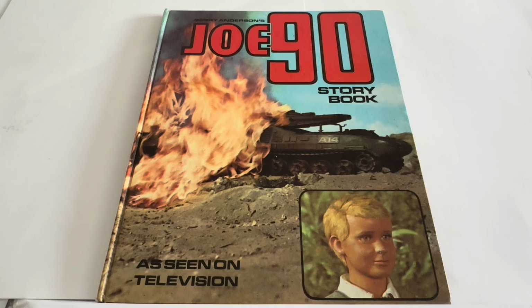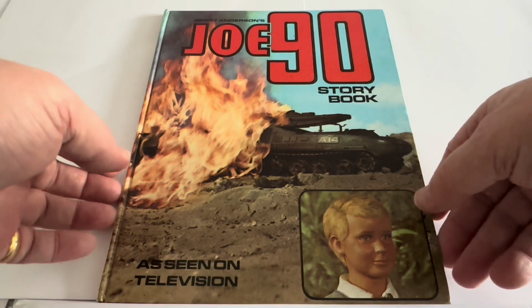But this is the front cover, and it says Gerry Anderson's Joe 90 storybook, and there you can see an image of one of the armored tanks or whatever it is exploding, and you can see an image of Joe 90 at the bottom right hand corner, and it says as seen on television. So that's the front of the book.